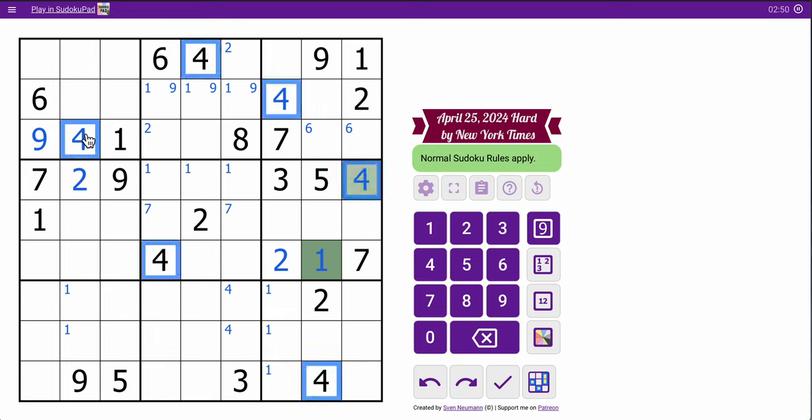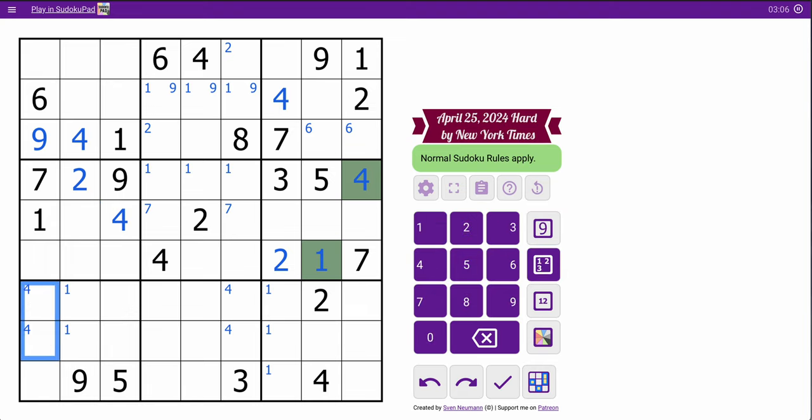How many 4s do I have? Not quite enough. I'm missing 1, 2, 3, 4, 5. Well, actually, I think I have them all, don't I? Those 2, 4 is one of those 2, not there, so that's a 4. So one of those is a 4. Now I'm left with an X-wing on 4s, row 7 and 8, columns 1 and 6.